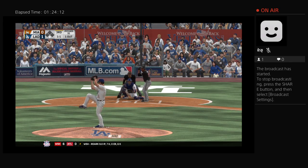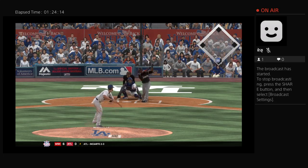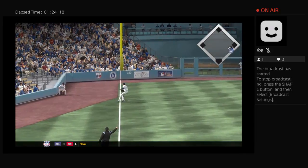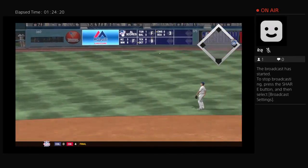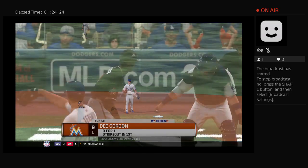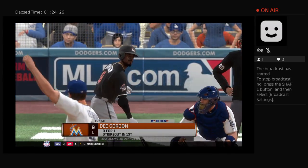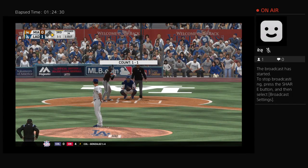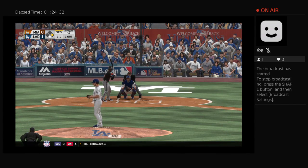Here's the 1-1 pitch. Swung on and hit in the air down the left field line. And the Marlins had their first hit of the game. Ready for another chance? D. Gordon. 0 for 1 for him here in this one. Runner at first here, 1 man out.